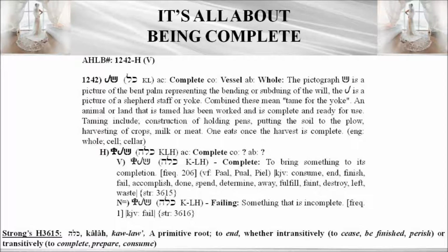We see at the V, it's the Kaf, the hand, the lamb, the shepherd's staff, and the Hey, the little man with his arms raised. It's complete, to bring something to its completion. At the H, we see the action is to complete. At the 1242 two-letter root, the Kaf Lam, the action is complete, the concrete is vessel, and the abstract is whole.